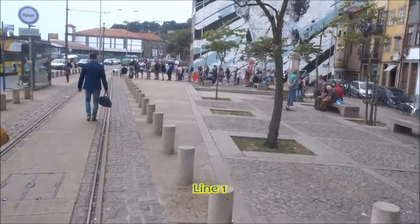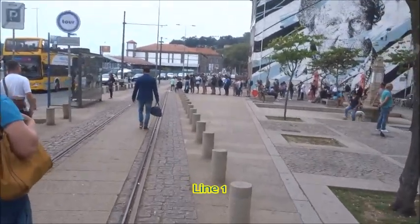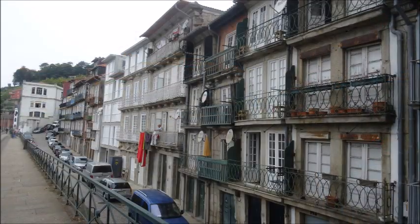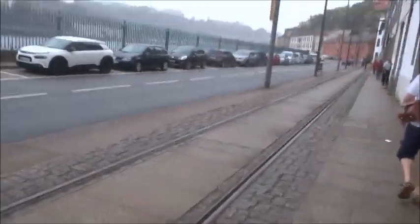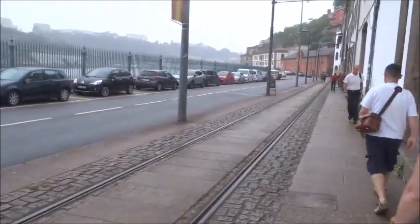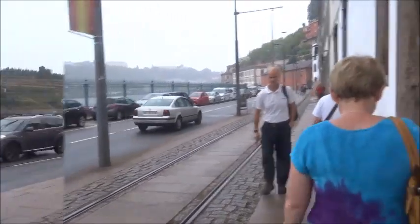That's quite a queue for the tram. We might be here for a while. So we've decided to walk towards the tram museum rather than queuing. Unfortunately, it's starting to rain.